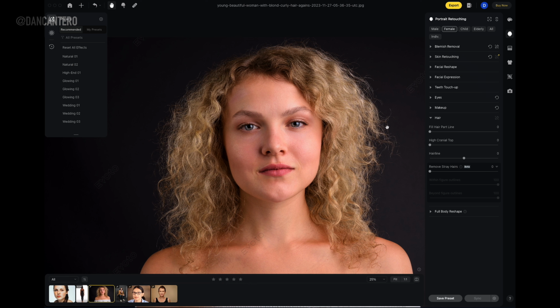She's got a few strays in here, and they don't really bother me because I think it kind of suits the hairstyle. But if you wanted to, you can move this slider to the right, and it will get rid of a lot of the stray hairs that could be sort of distracting in a photograph. But like I said, I like the stray hairs in this one. I think it kind of looks cool, but you can go in there and fine tune that.